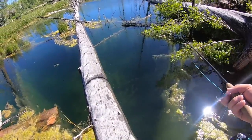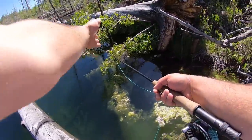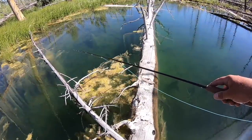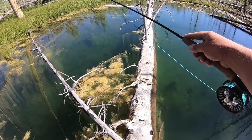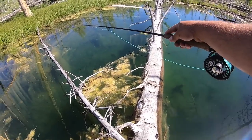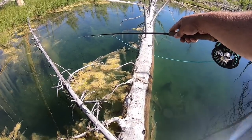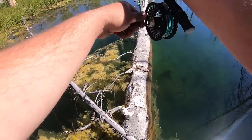Let's see if there's another one down there, because this is the spot where I saw two of them come out from underneath just the side right here. They're just tucked up underneath the bank. Oh, oh, oh, shoot. He went over to it. He swiped at it a couple times. I thought he had it. Oh, he's coming back to it. Oh, got him. Got him that time.